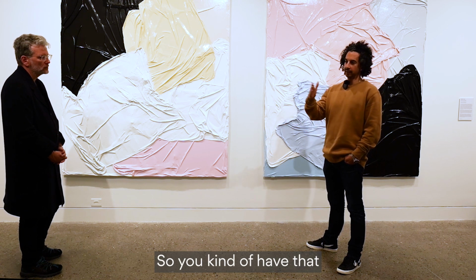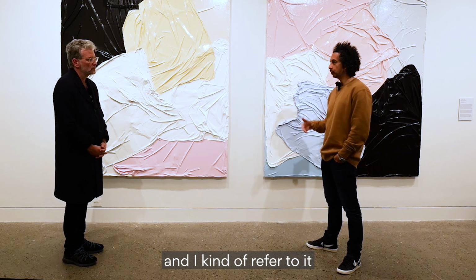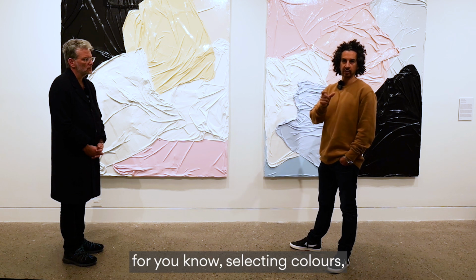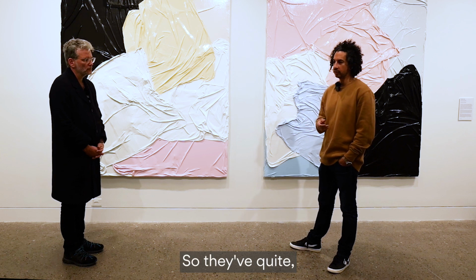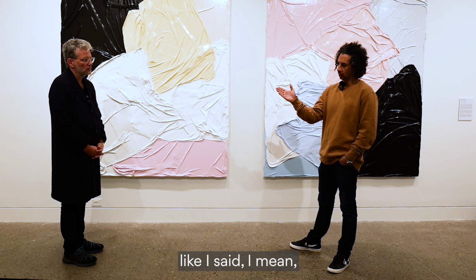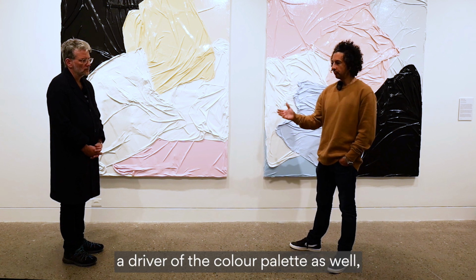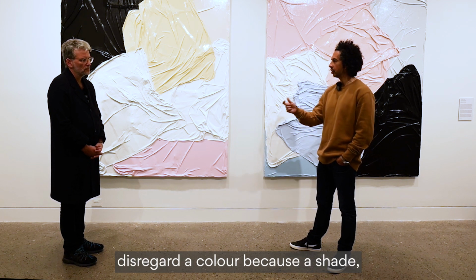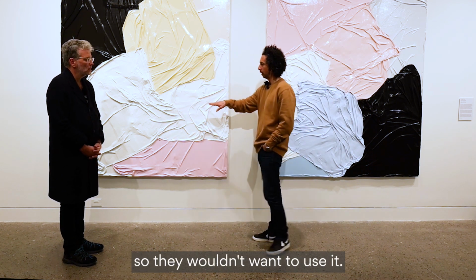So you have that ready-made palette that you can select from, and I refer to it as a domestic palette, because people use these colour pickers for selecting colours they're going to paint their interiors or exteriors with. A lot of the time they're pastels, and like you said, the mist tints started becoming a driver of the colour palette as well, because a lot of people would disregard a colour because the shade, that white was slightly darker or what have you, so they wouldn't want to use it.